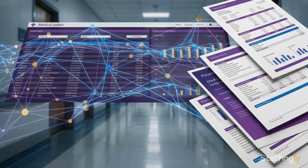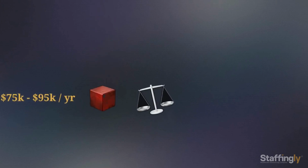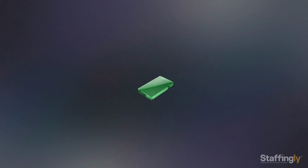This optimized architecture is exactly how Staffingly operates. Their specialized teams function seamlessly inside your practice's native EMR every day, delivering expert execution without the overhead of physical seats, benefits, or payroll taxes. Look at the stark disparity on this financial scale. On one side, a single in-house New York seat drains $75,000 to $95,000 from your practice annually. On the other side, a dedicated Staffingly specialist operates at a predictable flat rate of $399 per week, totaling just under $21,000 a year. There are no multi-month onboarding nightmares or restrictive long-term contracts.